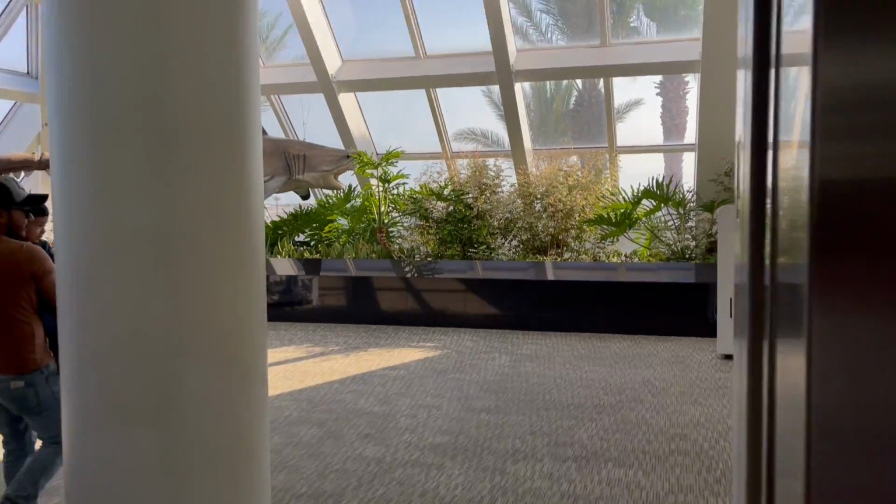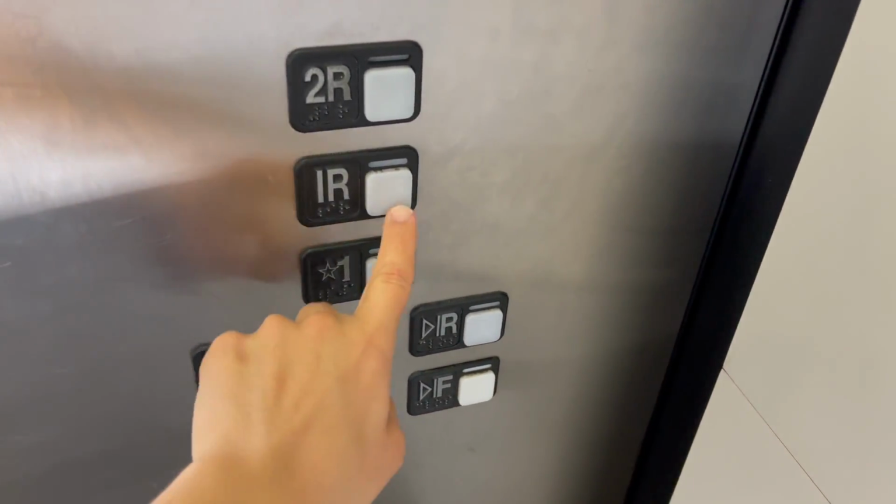Look at that sun glare out there. That sun glare through the pyramid is definitely very bright. 1R is locked, you see here.